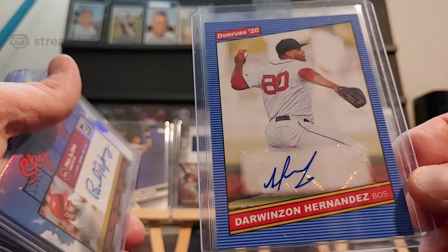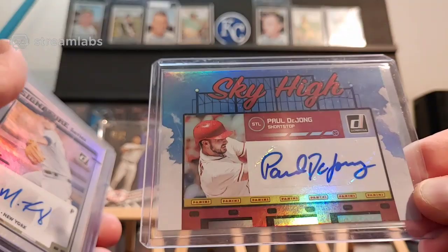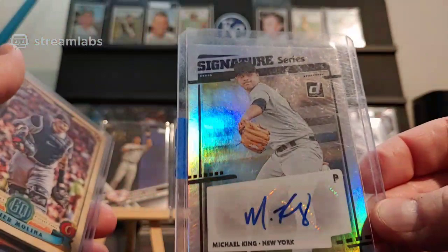Darwinzon Hernandez auto, probably be $3. Paul DeJong, sky high. Autograph from Donruss, $4. Not numbered. Michael King, signature series. This is Donruss, rookie for Yankees, $2.